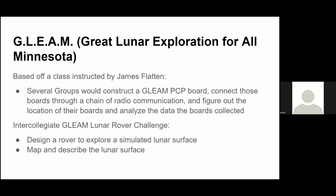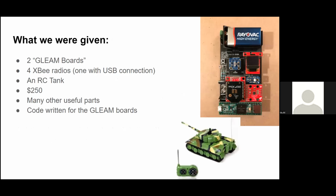The Intercollegiate Gleam Lunar Rover Challenge was a lot more vague and a lot more free to do what we wanted to do for the project. The goal was to design a rover to explore a simulated lunar surface. And in that surface, when we were exploring it, we had to use the data that we collected to try and map the surface, the environment, and describe the lunar surface to the best of our capability. That was really all we were given.